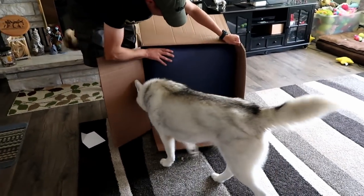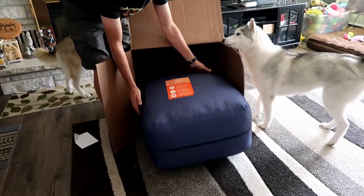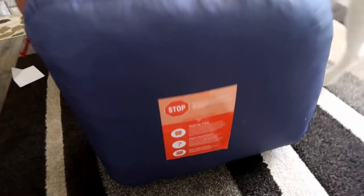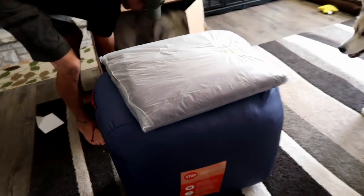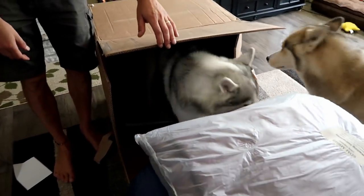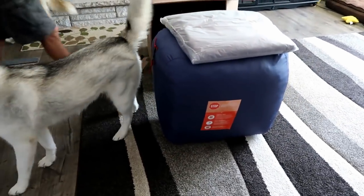Oh look, there's a bag in the box. A bag in the box. It's a giant bag. Oh my goodness. Check this out. What's it say? Fluff up time. Gee, can you guys guess what it is by knowing that it has fluff up time? Memphis is like, I got a box. I like your little box house. There you go. You got your little box fort.